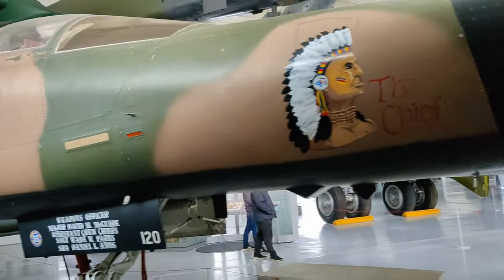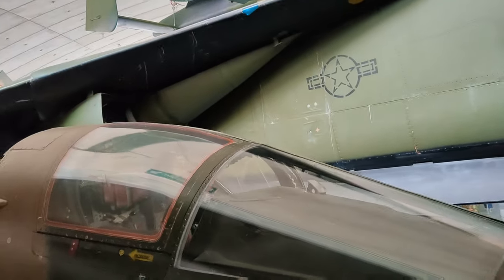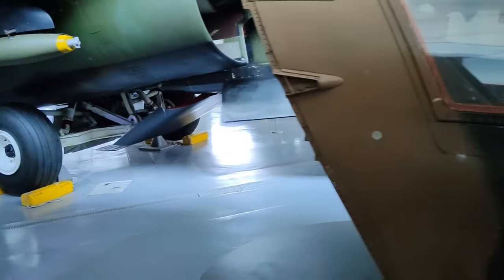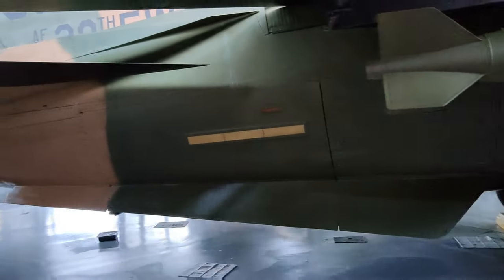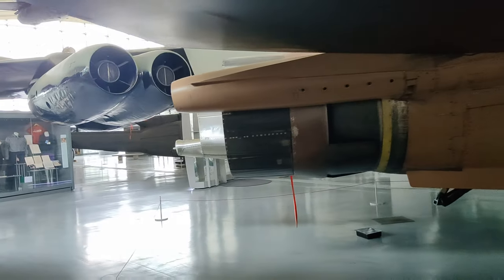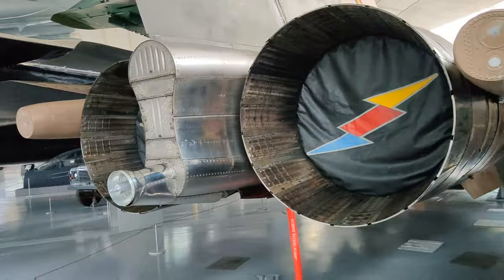The Chief. Well, I'm not sure what plane this is, let's find out. It's the crew module. Not sure what that is, off the top of my head. They're all impressive. It amazes me, the engineering.